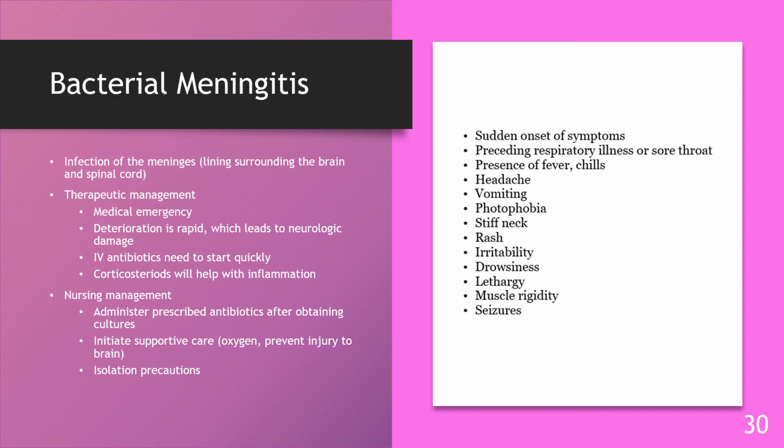When we think about bacterial meningitis, there is a vaccine that can prevent this, and that's our Hib vaccine, and the pneumococcal vaccine that are given in infants. We also see the meningococcal vaccine for our adolescents before they head off to college.